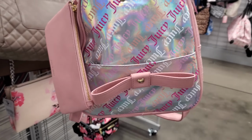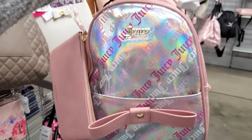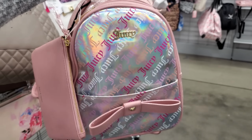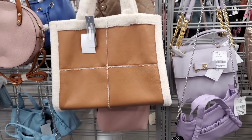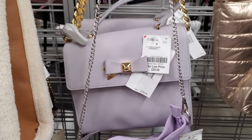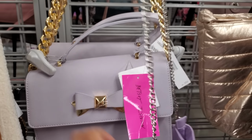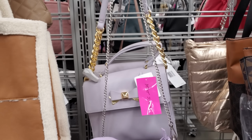Hey everyone, I just stepped into Burlington and right when I walk in they have this Juicy Couture backpack with the bow. You do get a wristlet and it's only $28. I don't think I've seen this print, not in a backpack. We've seen it in a wristlet. I want to say this one might be Betsey Johnson or Steve Madden. $29.99. Okay, Betsey Johnson, the purple lavender color and the large gold chain.